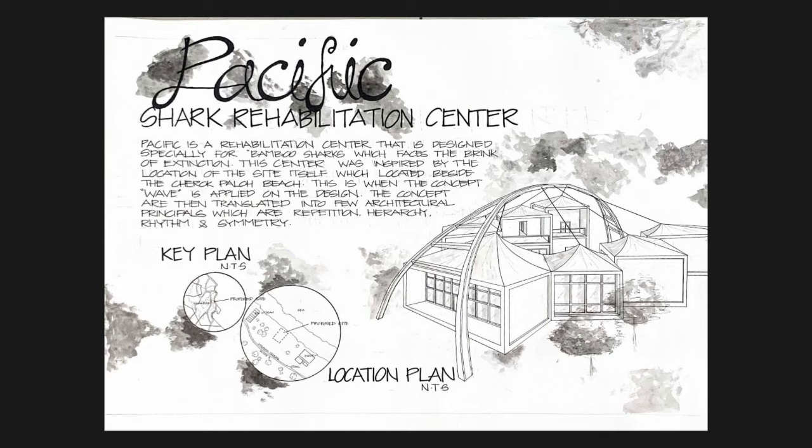This center was inspired by the location of the site itself, which is beside the Cerok Paloh beach. From that, I came up with the design concept of the wave. The concept is then translated into a few architectural principles, which are repetition, hierarchy, rhythm, and symmetry. Instead of taking the direct shape of the wave, I decided to take the principles and the behavior of the wave itself, and then applied them into my design.